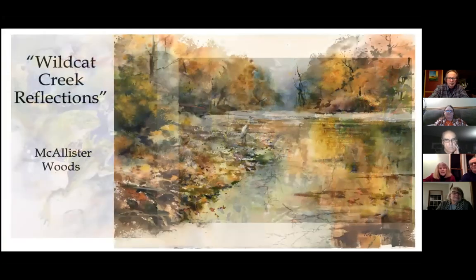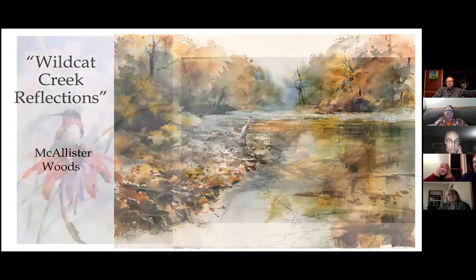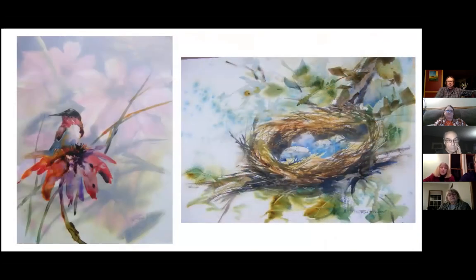I live on the Wildcat, and I have a couple of properties near me from NICHES. If you ever have a chance, canoeing is a wonderful way to view nature. The one on the left is actually two paintings put together. And again, the one on the right is actually a sketch I did. It was probably just a 15-minute sketch.